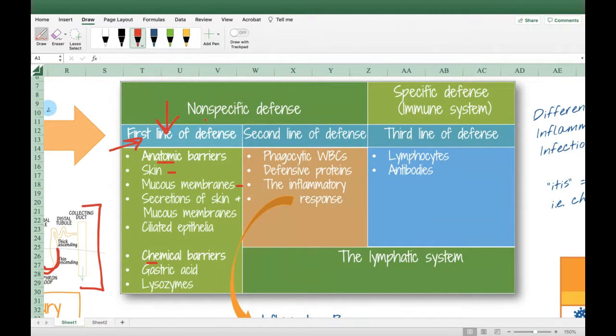So we have a second line of defense that is also non-specific. It gets a little confusing here because it does involve white blood cells and an inflammatory process, but it is still non-specific. It's not fighting against or creating immunity to a specific pathogen.